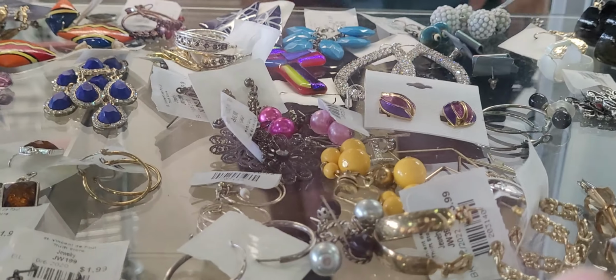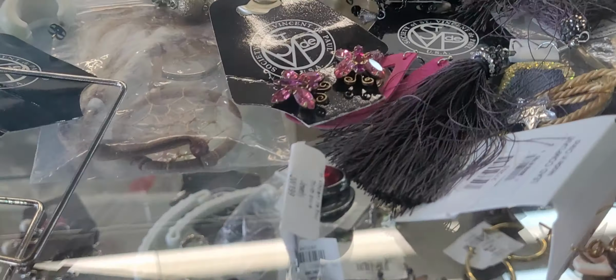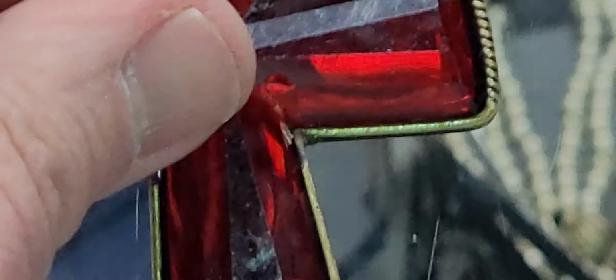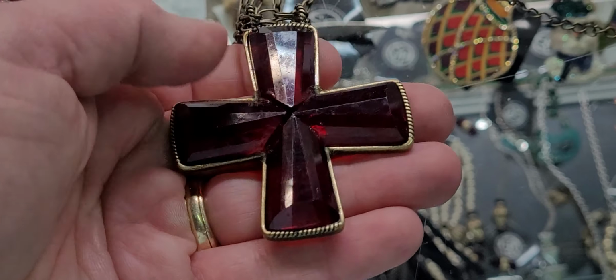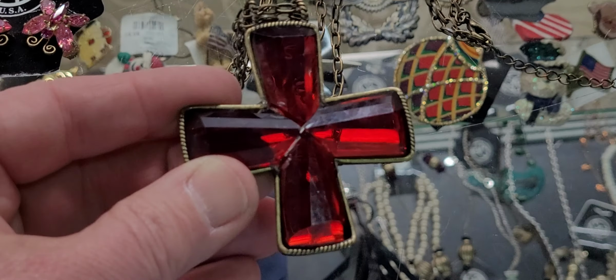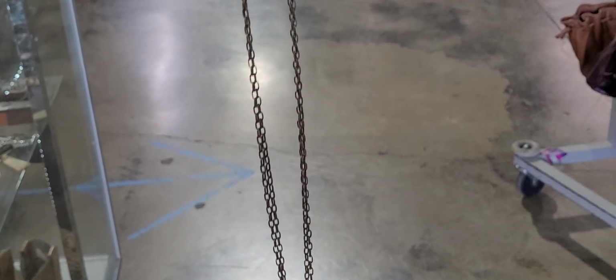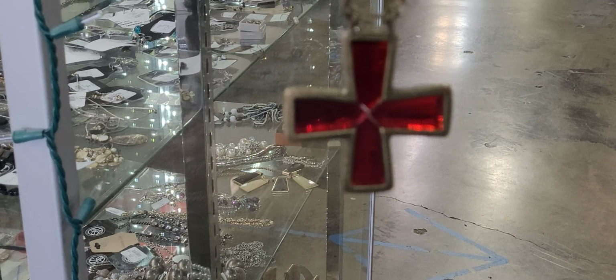And those rhinestone earrings right there in the very back, closer towards you. They're round and they're just all clear stones. They're pretty big. Look at these pink butterfly earrings. Those are pretty. So this necklace here, guys, is Robert Rose, and I've had that before. I haven't had this particular one, but I've had this necklace. The brand, look at that. So that's Robert Rose, that's not acrylic, that's glass. Look how the sun shines through the light. So we're gonna get that one. That's a pretty long necklace, as you can see there. So we're gonna get that one.